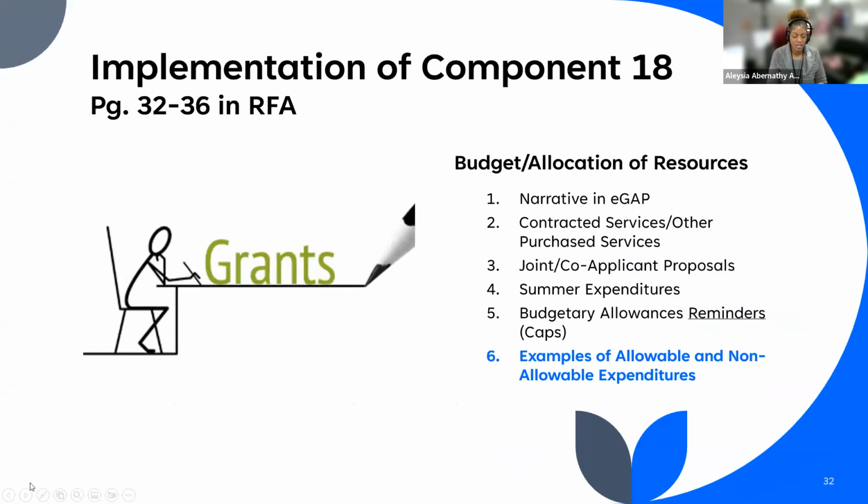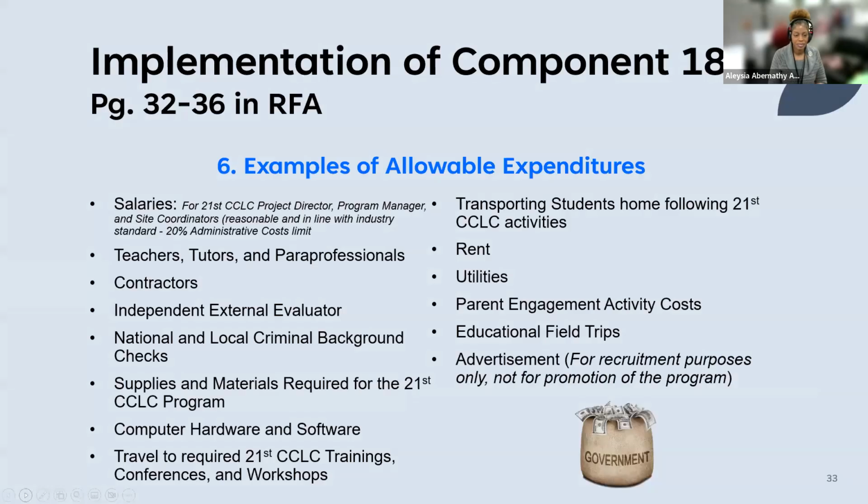So now we're ready to go to the last one. Some examples of allowable and non-allowable expenditures when it comes to implementing component 18 in our RFA. Here are some examples that you can find in your RFA on pages 32 through 36, which let you know what is allowable when spending the federal funds for the 21st Century Grant. You can do your salaries to include your administration. Just make sure you keep your 20% in mind as you're creating your budgets and doing your spending.